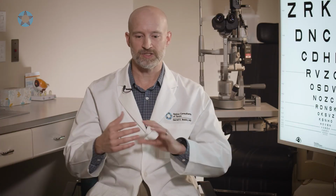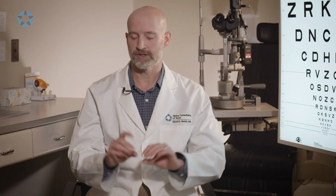The number two risk factor is gonna be sleep apnea. So I recommend to my patients, if they snore at night, get that evaluated. If they're already on a CPAP machine, fantastic, don't stop using it. But I don't go out of my way to get them into a sleep center. I allow their primary care doctor to set that up.